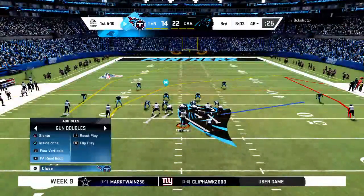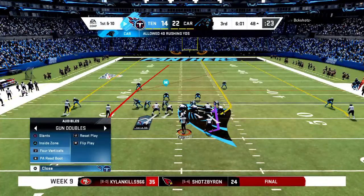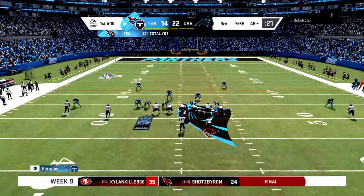Ready up. Check Mike 11. Check Mike 11. General West. Wide. Get wide.